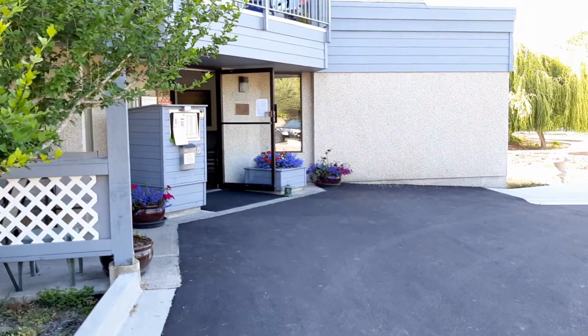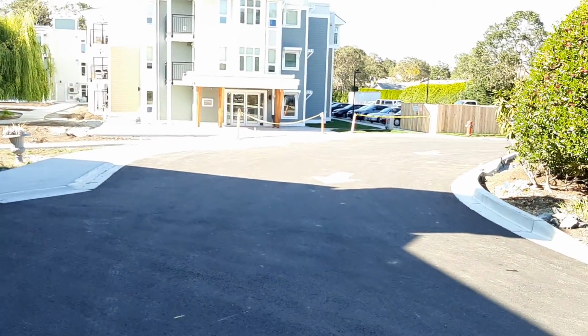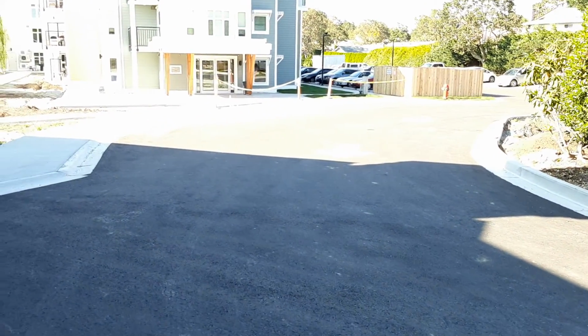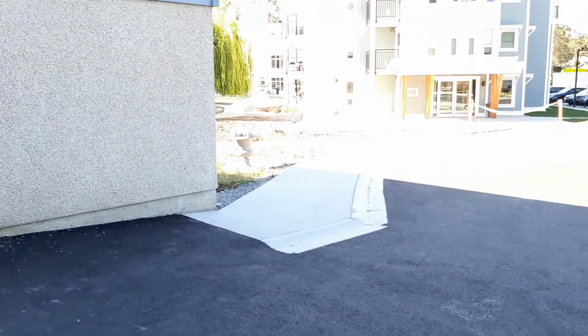This is the front entrance. And you can see what they've done over here, new building. And the asphalt comes around with a big loading zone there. And my window's just behind here. We'll take a look.